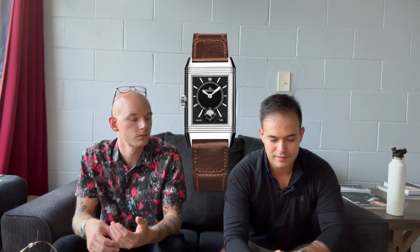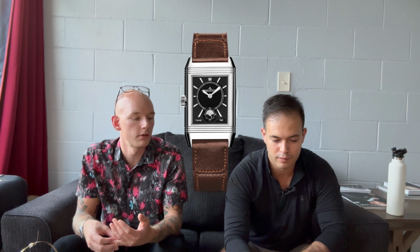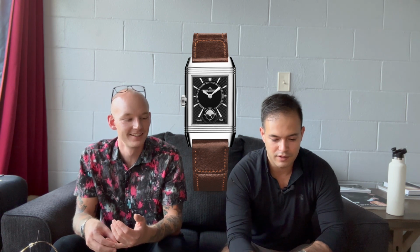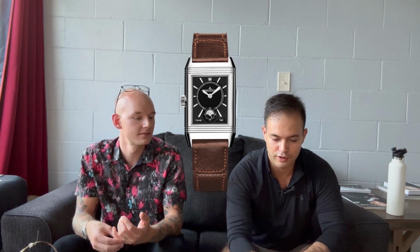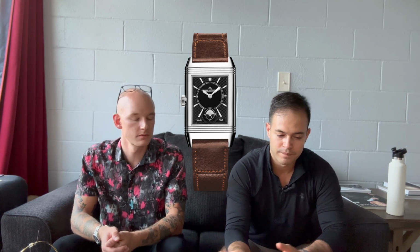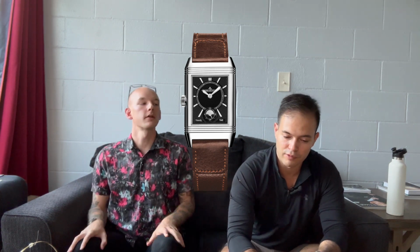So if your bank account can justify it, then there is no reason not to get it. Go do it. Yeah, seriously. Speaking of which, this watch is $13,300 at MSRP, in stainless steel. You can get rose gold versions or other precious metals, but I only think stainless steel.